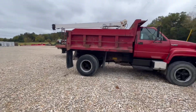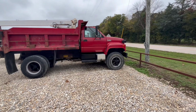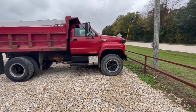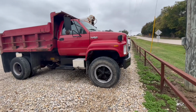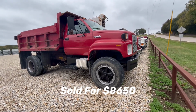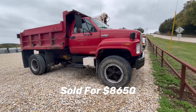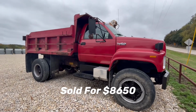Got a couple of really nice single axle dump trucks. Everybody always loves those. Got a really nice GMC top kick here with a cat diesel in it. Got a little 10-foot bed on it. This would be a hydraulic brake truck. Runs really nicely. Came off of a local farm, and I believe it was a county truck before that.